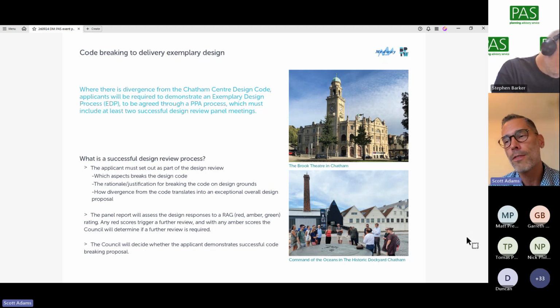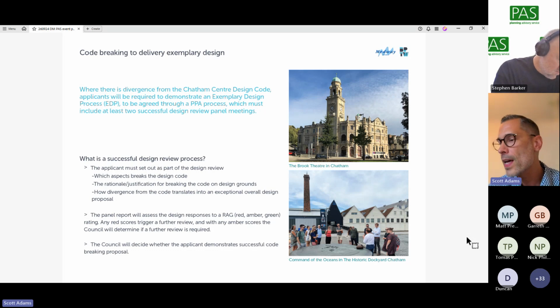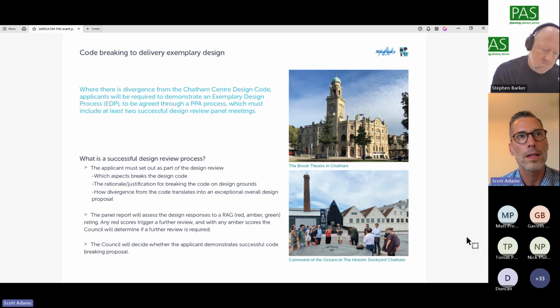But you also shouldn't be afraid to not have those specifics within the design code; it's trying to strike the balance. And where we know that applicants might want to break the code, let's say height, that's always a really easy one that probably happens more often than not, we can accept height, but you have to go through an exemplary design process, which is a very considered design review process. And that's within the design code, the adopted SPD. And so as far as we're aware, it's the only design code that allows code breaking through a considered design review process.